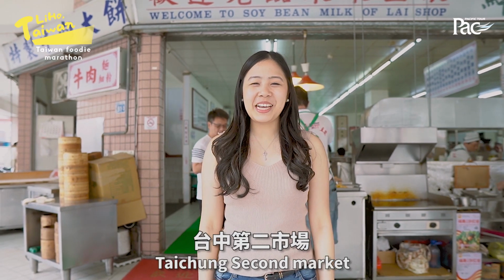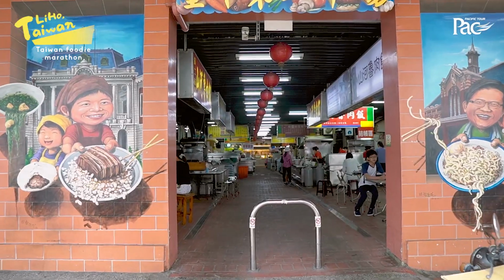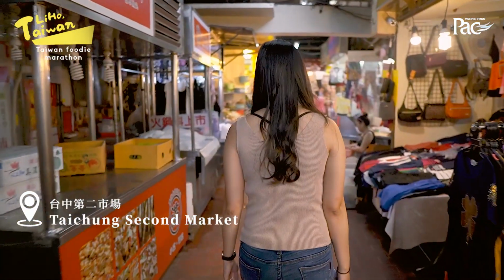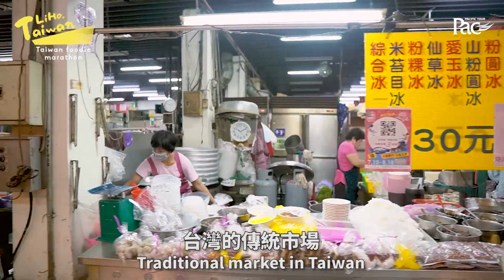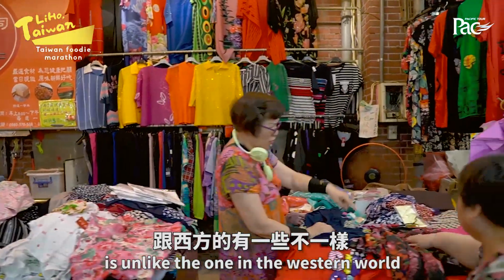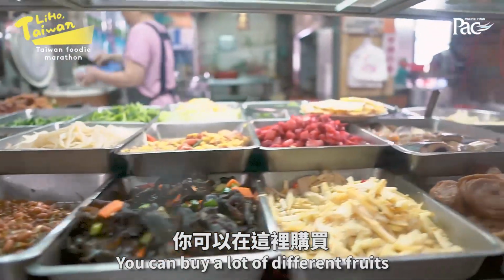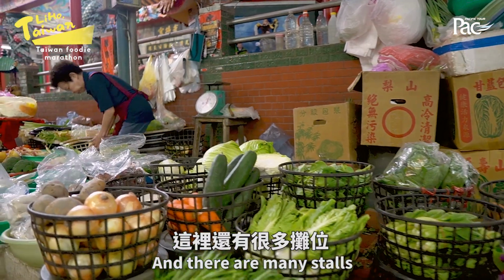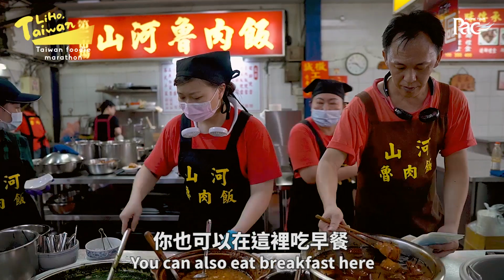Next up, Taichung Second Market. Traditional market in Taiwan is unlike the one in the Western world. You can buy a lot of different fruits directly delivered from the place of origin. And there are many stalls which you can buy different things. You can also eat breakfast here.